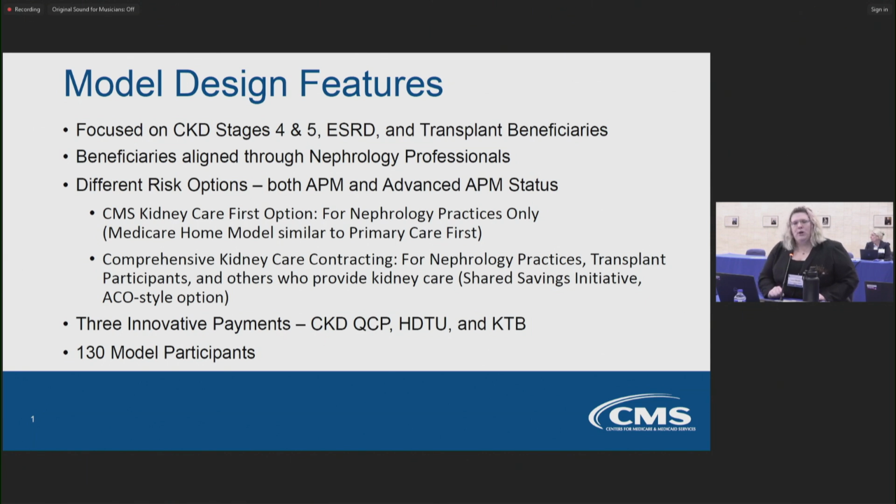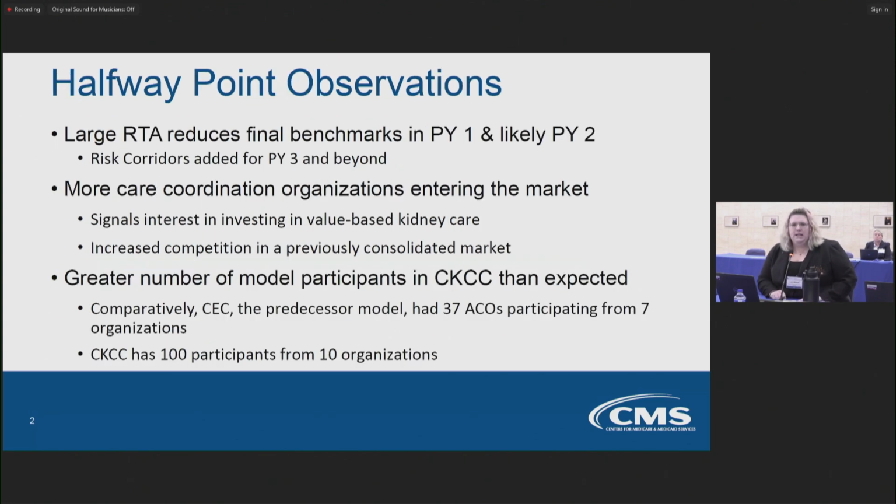So we are at the halfway point in our model, almost exactly. We will be ending on December 31st, 2026. What we have noticed so far is that for the first 2 years of our financial results, we do use a retrospective trend adjustment in this model.